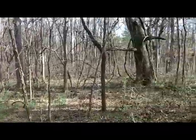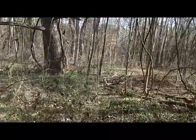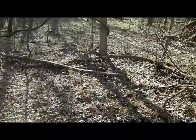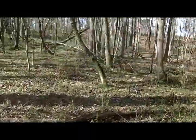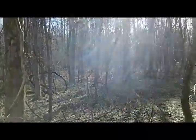Yeah, this would have been all farmland back here, and that big old tree right there would have been standing in probably the center of the farmland, naturally, of course. Lots of vines. I like to see these vines because that usually says we're growing up out of something. I'm on the very, very back side of this home site, looking to see if I can find any older dumps, bottle dumps.